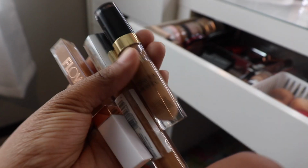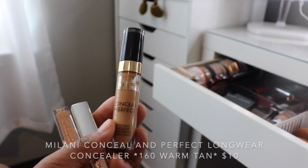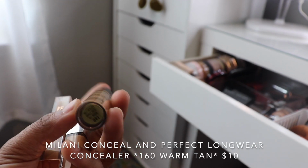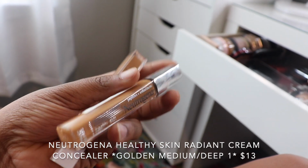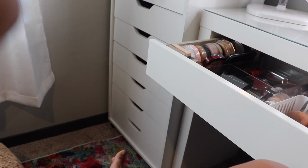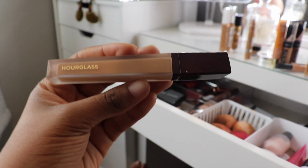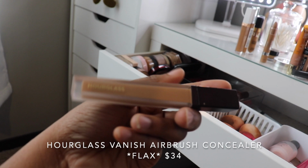I'm just gonna fly through these 3 because I really don't have much to say about them. I haven't used them too much. This first one is the Milani Conceal and Perfect Longwear Concealer, and this is in the color 160 Warm Tan. Neutrogena Radiant Cream Concealer, and this is in the color Golden Medium Deep 1. Flower Beauty Light Illusion Full Coverage Concealer, and this is in the color Deep D23. And then for high end, this concealer I struggle so much with because it's so light, so I will really never use it on its own. I'll use it with other stuff. Hourglass Vanish Concealer in the color Flax.